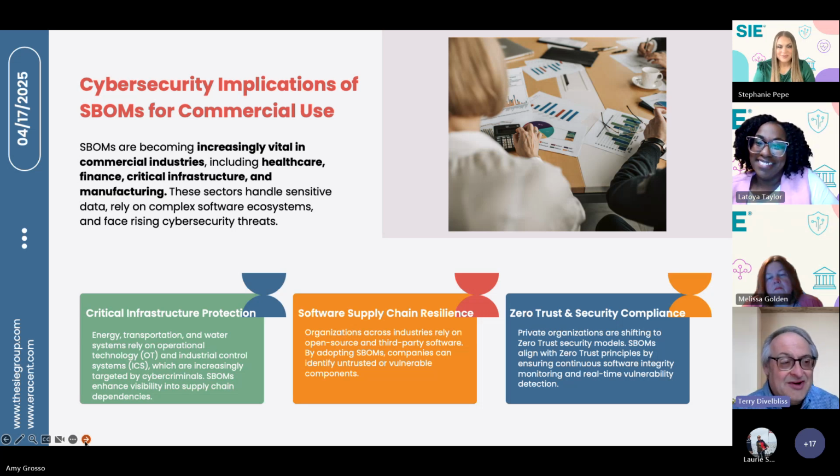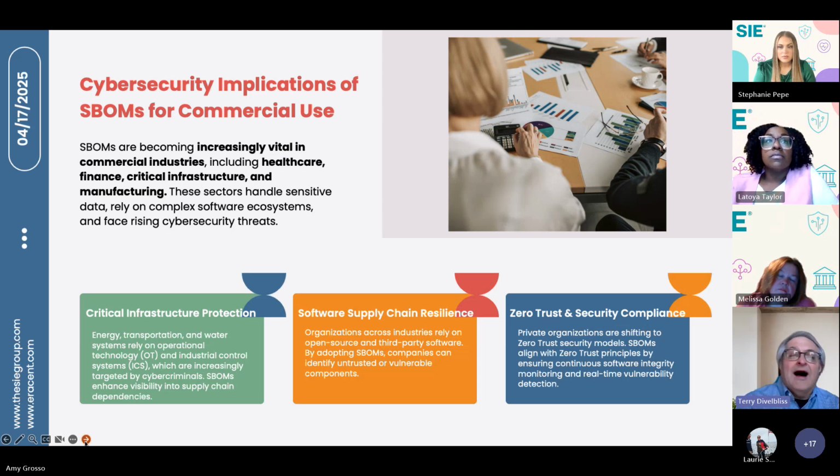You might want to ask the fine citizens of Puerto Rico right now that just went through a blackout. Not quite sure what exactly caused that one yet, but that's the sort of impact that an attack on critical infrastructure can certainly have.